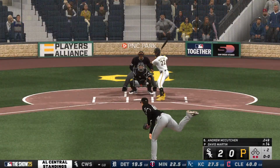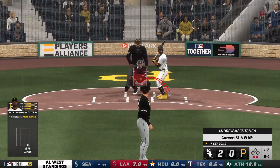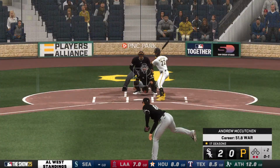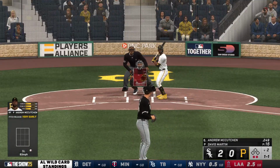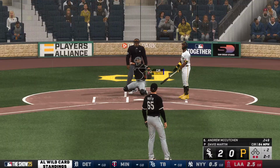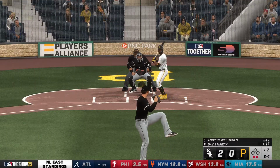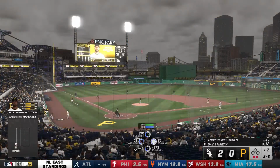Andrew McCutchen, the next Pirate to hit. And a first pitch fastball is in for a strike. McCutchen launched a homer in his most recent game. That's down and in. A slider missed. Next pitch inside. And it's 2-1. 2 outs, bases empty. Swings through that one, out in front that time.